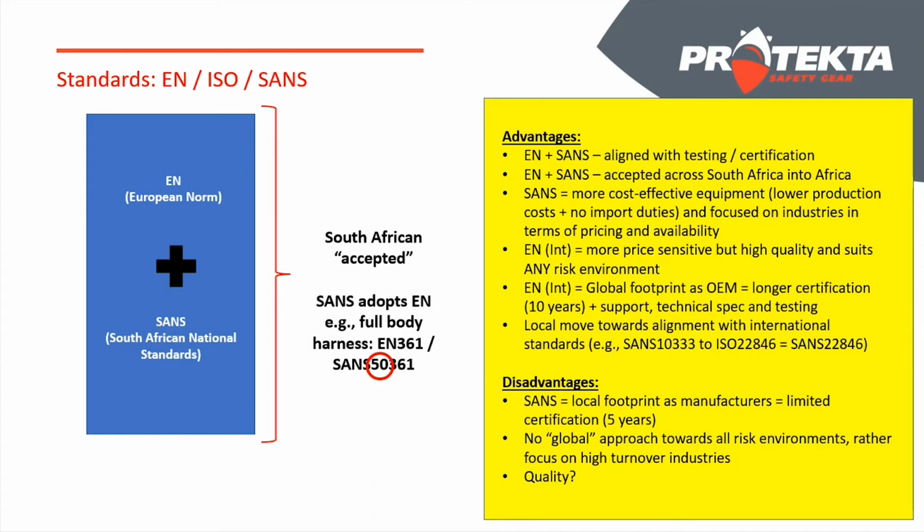certification. Now, why I said that is that if you look at the EN 361 and the SANS 50361, they typically test harnesses up to 100 kilograms. So when you buy a harness from either an EN 361 supplier, an international supplier, or a guy locally that can supply these harnesses, or you buy a SANS harness that's according to the 50361, they do certify the harnesses to the same weight rating, which is 100 kilograms.